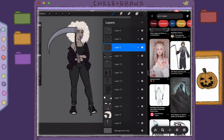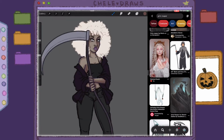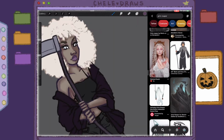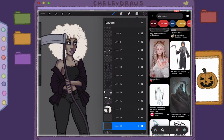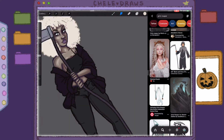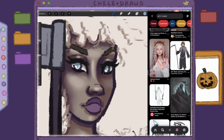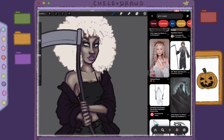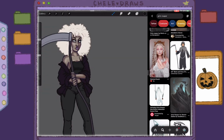The only thing is, I should have looked at reference photos for her sneakers. I just kind of did it from memory, but in order to have a good fashion sense. So yeah, I love how her outfit came out. I realized I have a thing with drawing really white afros on black girls. I just need to start doing black afros or something. But it just stands out so much, and that's what I like.